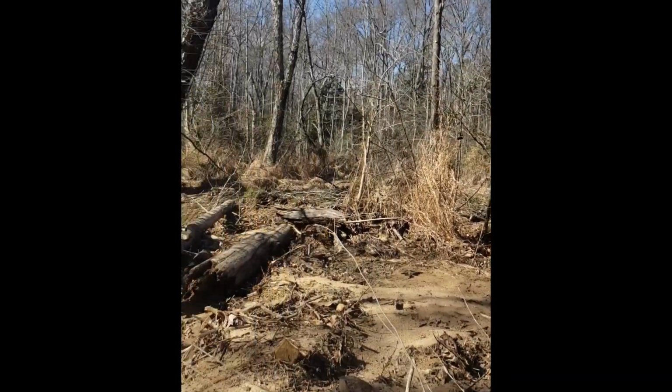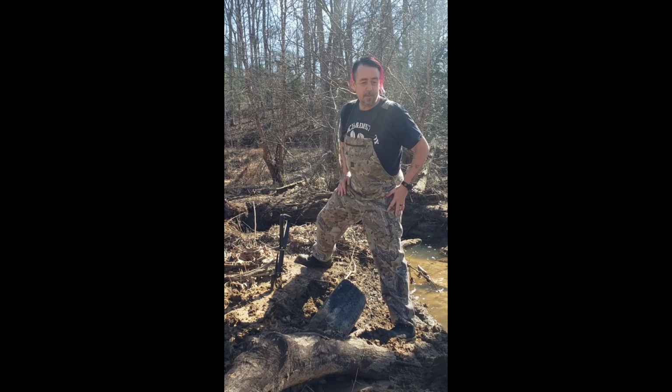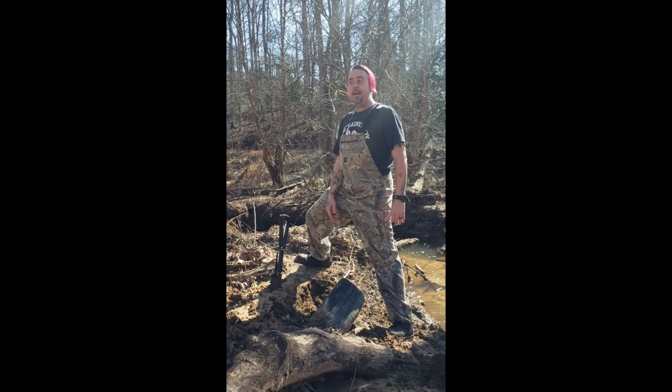There's a series of beaver dams upstream from here, so we're doing our best to get as much stuff as we can, but we're finding a lot more than we expected. So right here I'm digging out a tire.